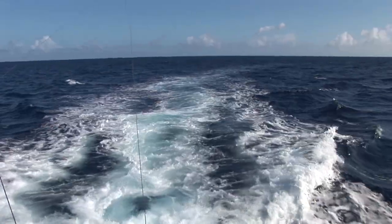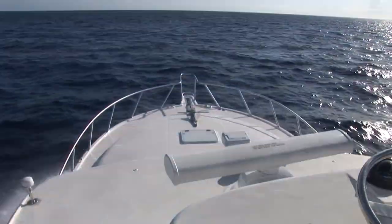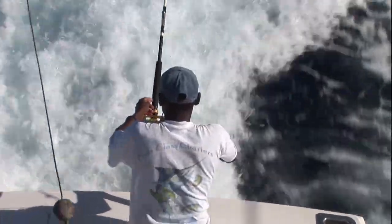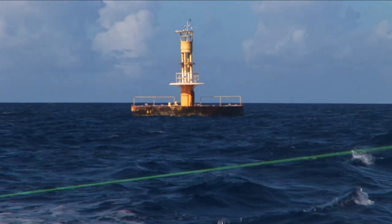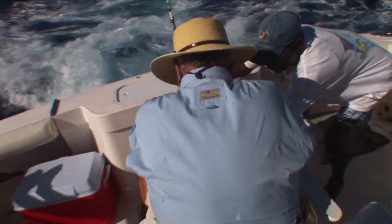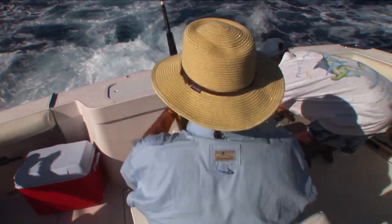Sure would be nice to get a whole fish for our chef to prepare tonight. At least we know the wahoo are here. But getting them to the boat before the sharks tag them is almost impossible today. But not totally impossible if you're truly skilled. Or devious. Take your pick.